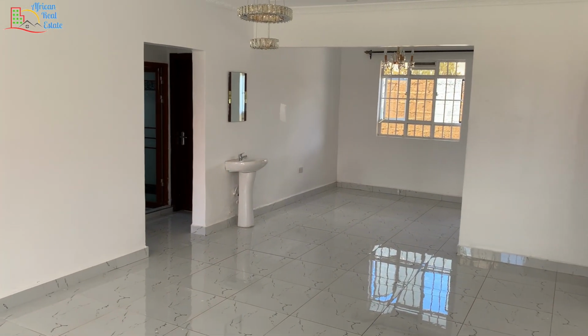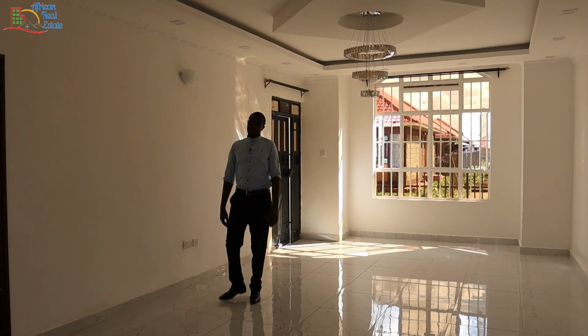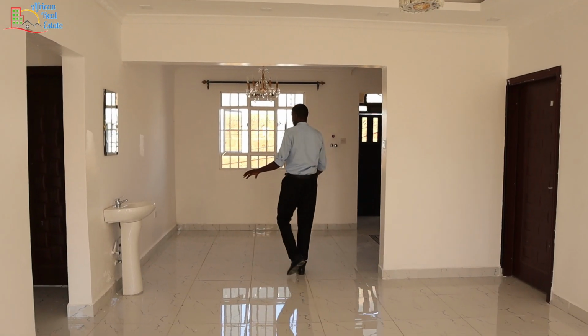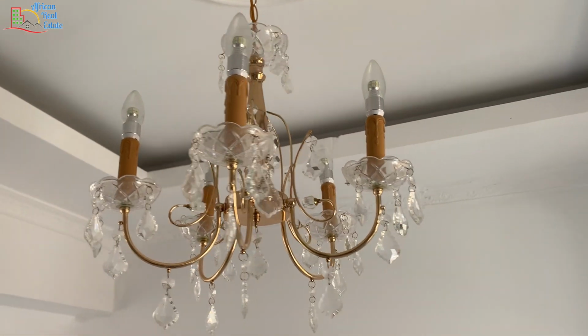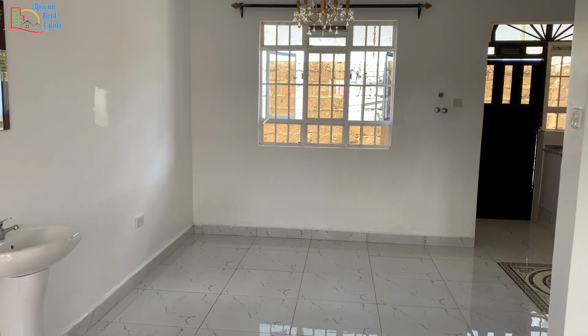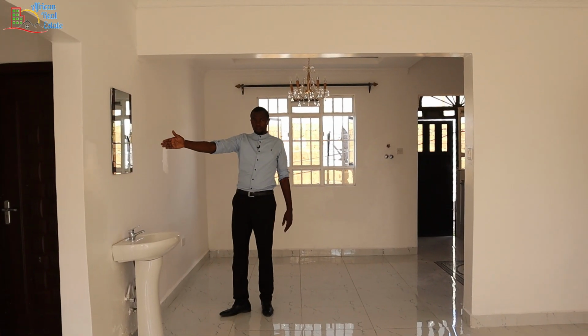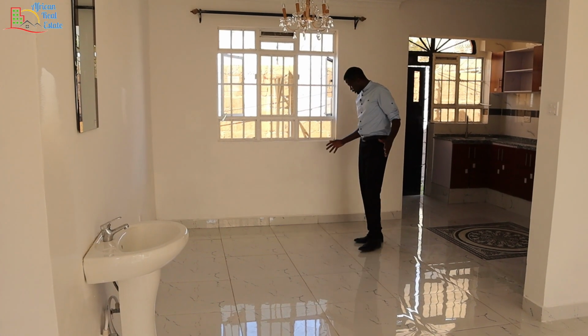But before we do that, I can't fail to mention that we have an intercom signal in these bungalows. This is the dining area and it comes with a very beautiful chandelier. The dining area also comes with this sink that is very usable when you're having your dinner, and it also comes with a mirror. This dining room is big enough to fit a family of 6 to 10 people.